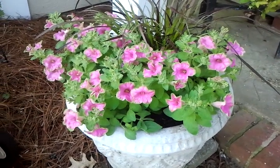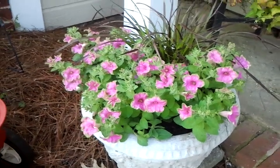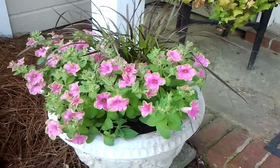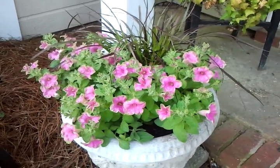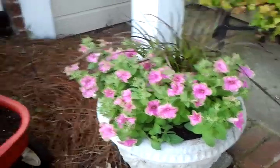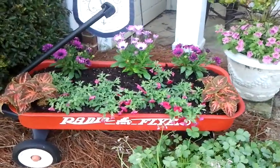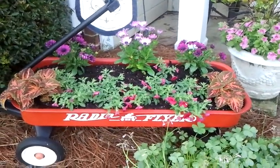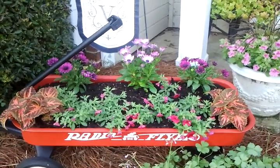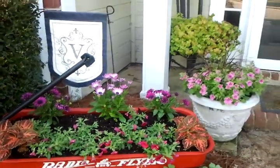My wife plants our containers every year, and these are some beautiful petunias, some of the Supertunias from Proven Winners, and they have already filled out this pot. I can't wait to see these progress throughout the summer. Right next to that, she took one of our kids' old red wagons that they used when they were growing up and repainted it, and we drilled some holes in the bottom and made a planter out of it. Some beautiful plants there as well.